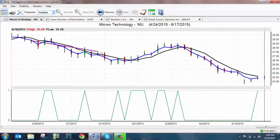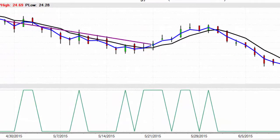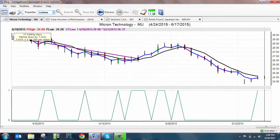By getting out early, I'm going to draw a little trend line and show you. There's your entry. There is your exit. The blue line crossed above the black line, indicating that trend was over. The neural index jumped up to a 1 position, also indicating short-term strength. Now, you've gotten into this position early, you've gotten out of this position early, and you've maximized your profits, picking up $2 per share or more.